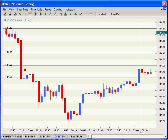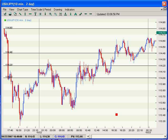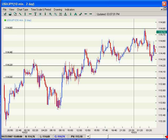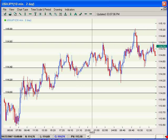So this happened Sunday night when we had a lot of risk aversion, lots of liquidation on the eve, or actually right afterwards of the G7 meeting. But let's take a look at what happened today, because this is a setup that I traded today with good success. Let's move over to today, and let me show you what happened in the early U.S. session.